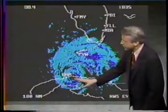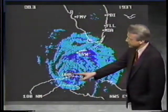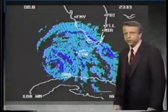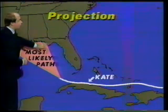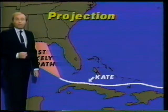Now, we'll put it just to the east. This is just about noon Eastern time. And as we move through about an hour at a time, you can see it slowly moves off the coast. You can just about follow the eye until we get back to our current picture, which puts it just about due north. The path of Kate from now on will be somewhere, the most likely area from Louisiana over to the northern Florida coast. So that will happen probably in the next day or two.